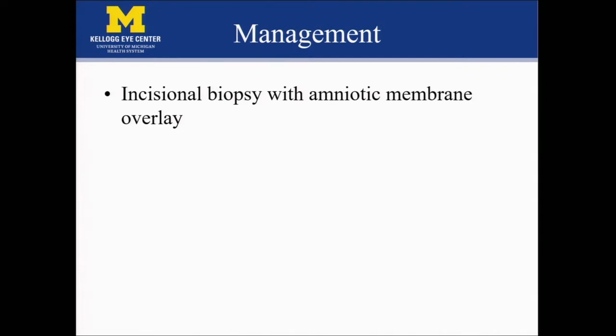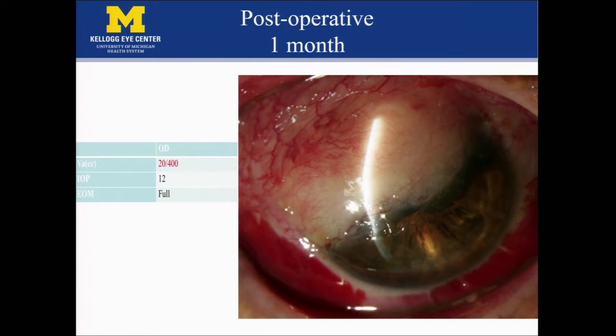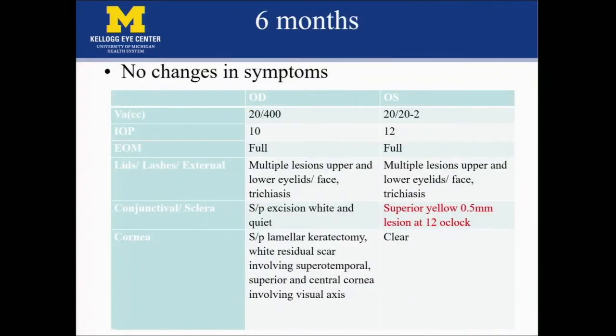Another incisional biopsy was performed with amniotic membrane overlay, and this was the post-treatment 1 month after repeat excision and amniotic membrane, where the vision has now decreased to 20/400 with increasing size of the infiltration. Now, the infiltration, it's important to note, is essentially full thickness in the cornea and involves all the way to the limbus. And you can see the clock hours involved are at least 5. So 6 months go by, the vision is about the same, about 20/400, and the examination findings are not improving.